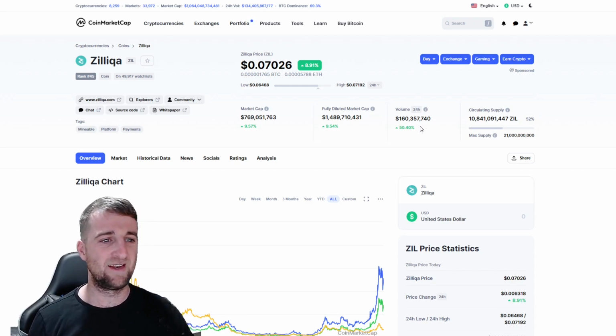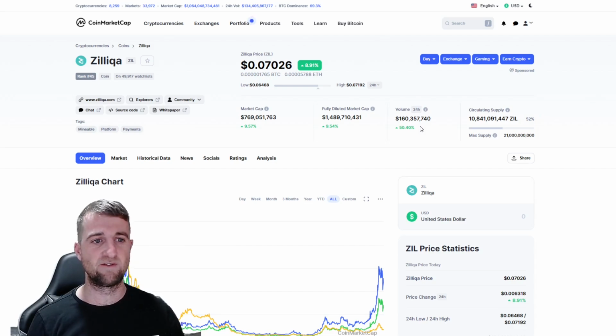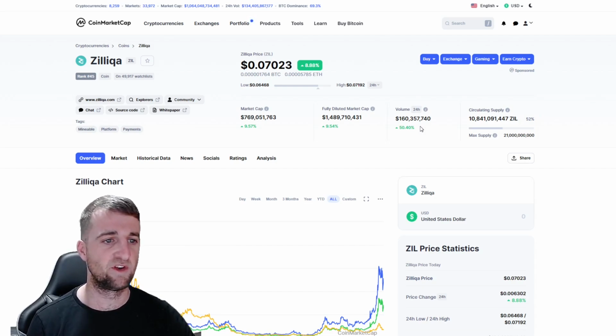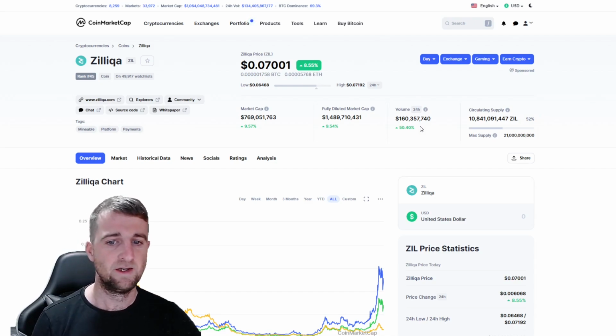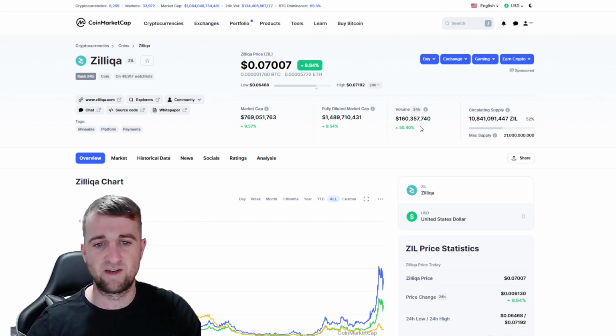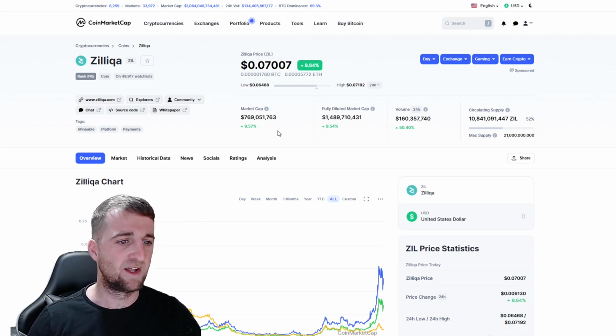The coin price now is 0.07026. We are about 9% up on today's trading. You could call that 7 cents. We have a circulating supply of 10.8 billion tokens. That is 52% of the entire supply. And the market cap today is $770 million.